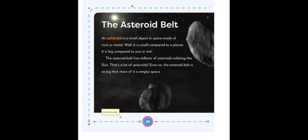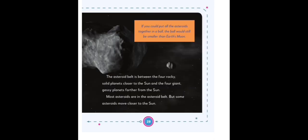The asteroid belt. An asteroid is a small object in space made of rock or metal. Well, it is small compared to a planet. It is big compared to you or me. The asteroid belt has millions of asteroids orbiting the sun. That's a lot of asteroids. Even so, the asteroid belt is so big that most of it is empty space. If you could put all the asteroids together in a ball, the ball would still be smaller than Earth's moon.